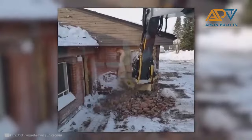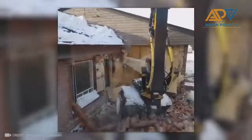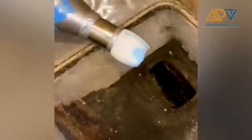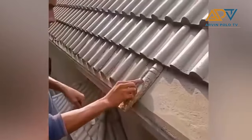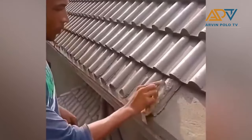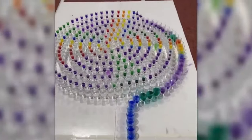Is this true? Excavators are this powerful. Machines can't beat this kid. The fastest way to water plants. Only the most skilled baristas can do this.